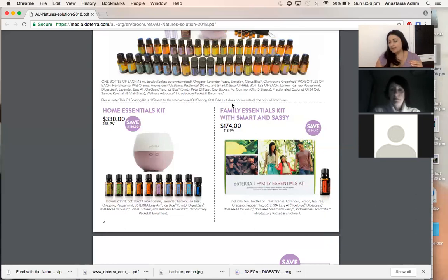So if you get the Home Essentials kit, I really, really recommend that you get the coconut oil with it. It's only about $16, and it's super great to have to be able to make as many roll-ons as you want. So here is a Family Essentials kit. So if you're looking at finances and you just want to get started on a lower end, this is a good kit to get started with.